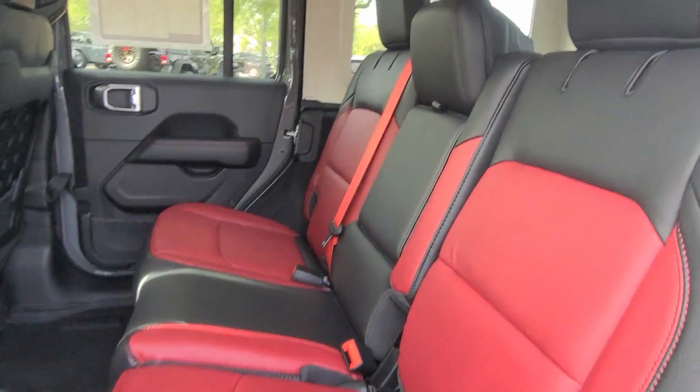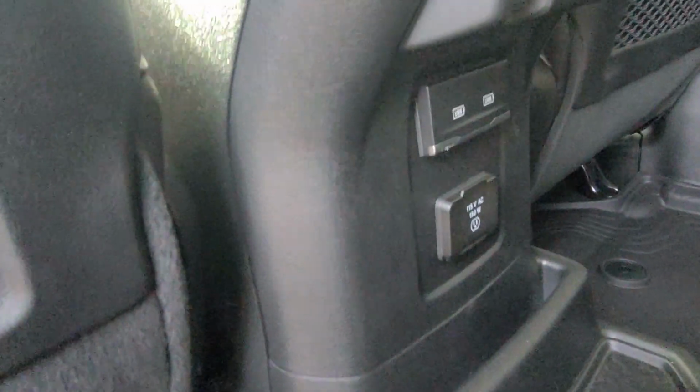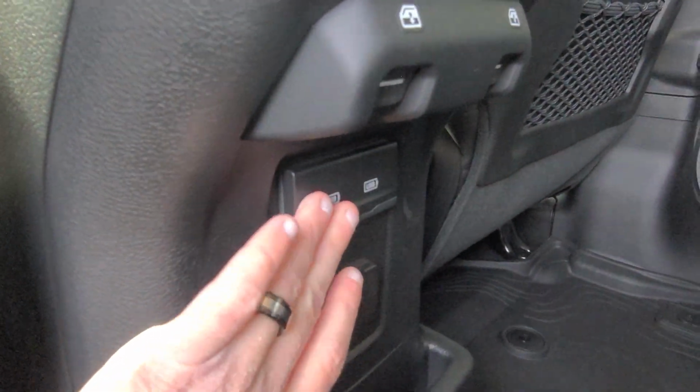How gorgeous that black and red leather is. And you've got your armrest down here with 2 extra cup holders. And then you've got your 115 volt power outlet, as well as extra USB ports so everyone can stay connected.